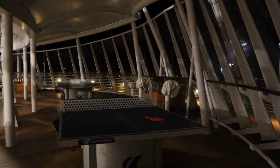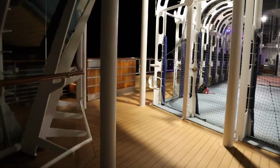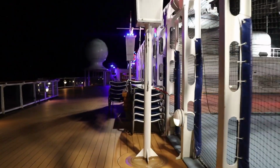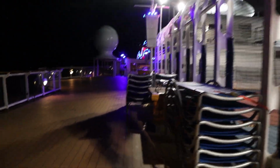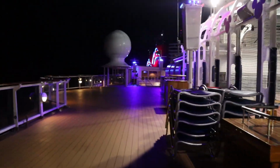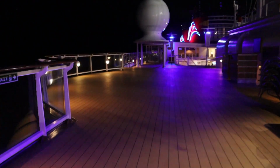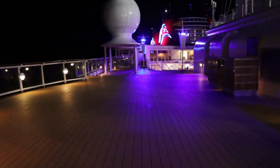And as I said, this is deck 10 forward. And then we're gonna make our way back this way. Now deck 10 is the highest most outdoor deck that you can go to here on the Magic. So as you can tell, they've already put chairs up for the evening, but during the day they have them out along the railings here.